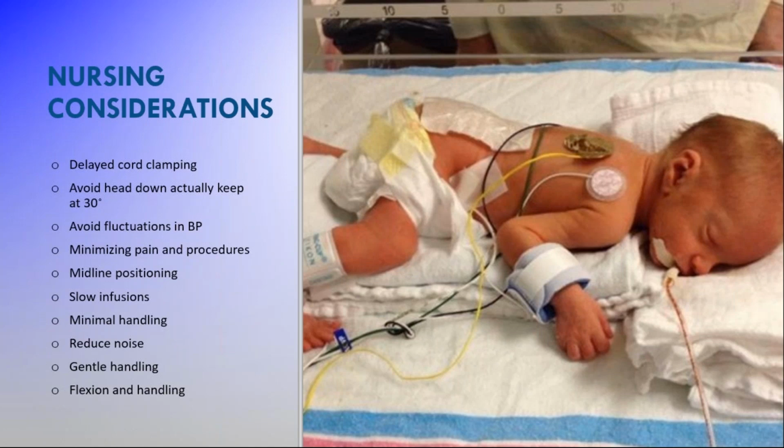For the first 72 hours, we want the head slightly lifted and in the neutral position, or nursed from side to side. There must be a minimizing of pain and procedures. Midline positioning is important. Slow infusions if you're going to do them, minimally handling these children, and we'll talk in the developmental block about that, reducing the noise, gentle handling, and flexing of the baby. By flexing the baby, you improve the cardiac return, therefore you improve the flow to the brain.